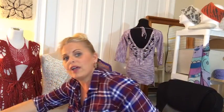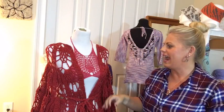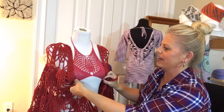I don't know if anybody saw the bikini top that I had done a few minutes ago. A month ago, give or take, I had a professional photo shoot done with the red bikini top. And it was so cool because a local bikini photographer or fashion photographer asked me to do a bikini top for them, and I actually got to see a piece of mine on a professional model.